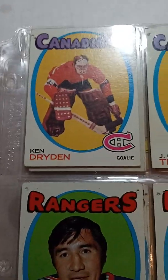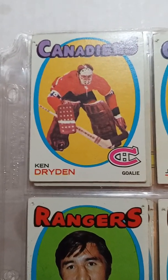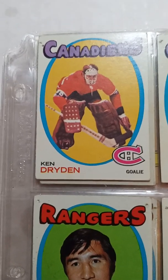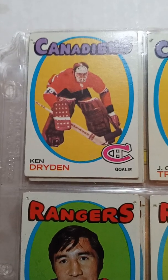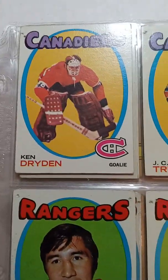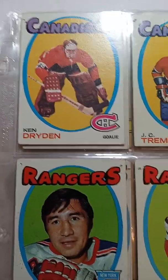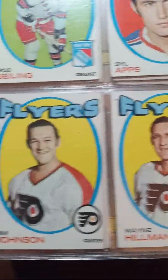There's your Ken Dryden rookie card. Now again, this Dryden has pinholes in one corner, but this card by itself is probably a $50 card, even with the pinhole. And I don't own a Ken Dryden rookie, so this was kind of my reason for buying this collection. A beauty. I love it. I've been looking for that card for a long time, and I was able to pick it up in bulk. So I know I made a good purchase there.